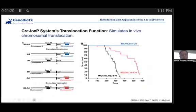The Cre-loxP system translocation function can be used to mimic or recreate certain human conditions. For example, acute myeloid leukemia is a translocation event between two chromosomes where the genes called MLL and ENL are fused, and also the MLL and AF9 genes are fused through the translocation. As you can see, these mice develop a leukemia phenotype and die at a certain age.